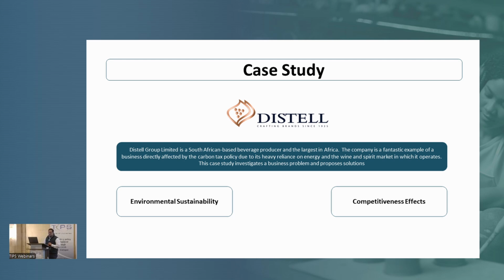So as mentioned, South Africa is now committed to reducing its greenhouse gas emissions in line with the mandate proposed in the nationally determined contributions. The carbon tax policy was chosen as a pricing mechanism to achieve these targets. However, the policy could be regressive and stimulate price increases within sectors. Distell was a fantastic example of a business directly affected by the carbon tax policy due to its heavy reliance on energy.